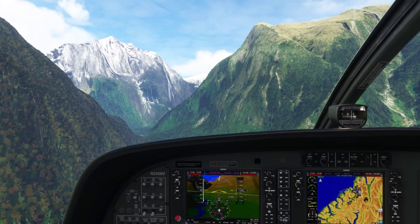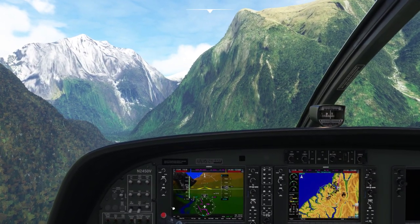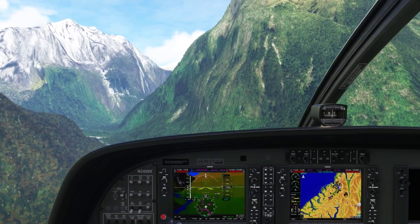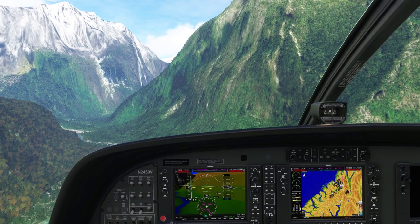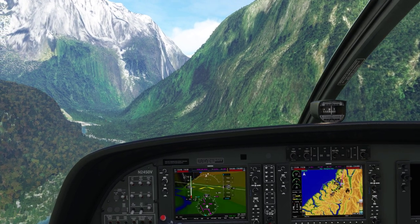All right, so we're down to 90. Going to come in with full flaps. The airstrip is going to be right around this corner. Off with some power now. Just start to see the runway right here.